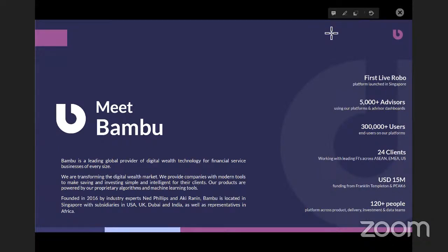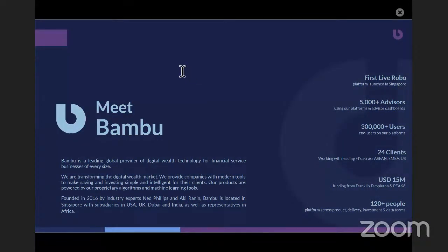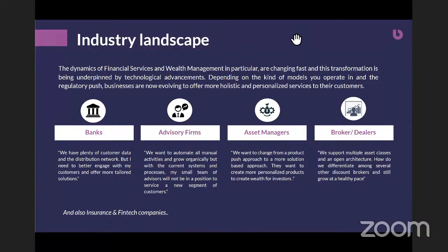So diving quickly into the current challenges. I think all of us acknowledge that financial services has changed over the last, let's say, 5 years or so, and wealth management definitely has also evolved along with that.